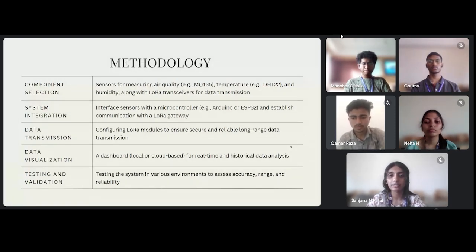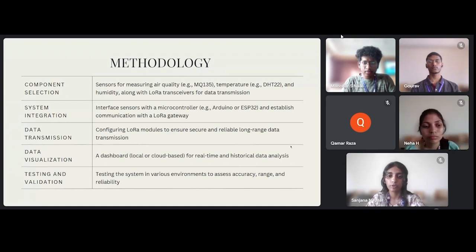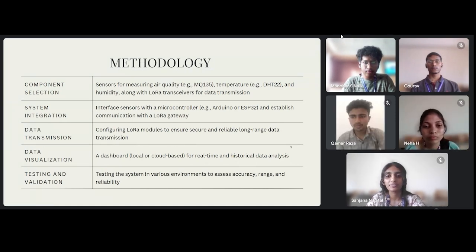In this, we set up the LoRa modules and configure them to transmit data securely and reliably over a long distance. It also ensures coverage even in remote areas where traditional communication technologies might fail.